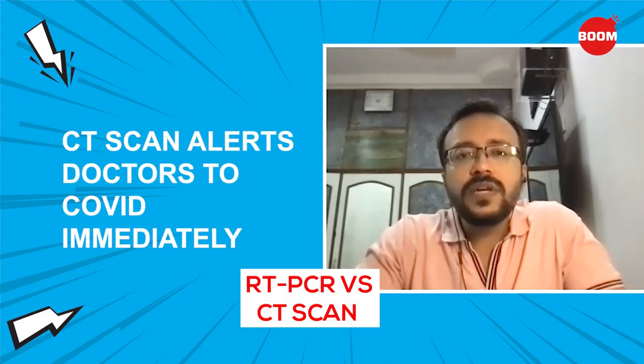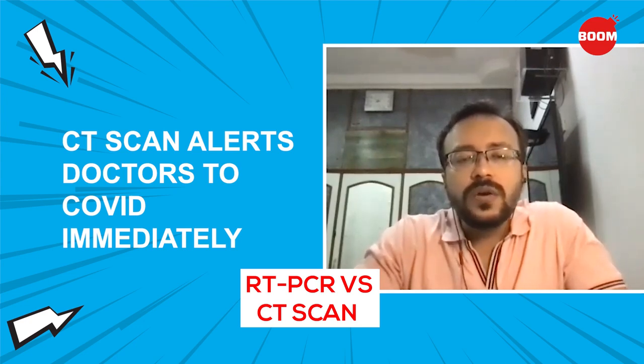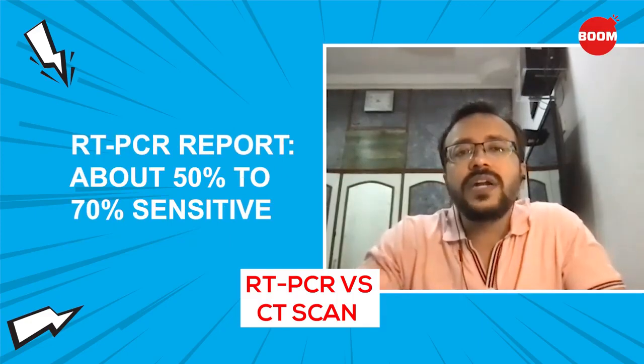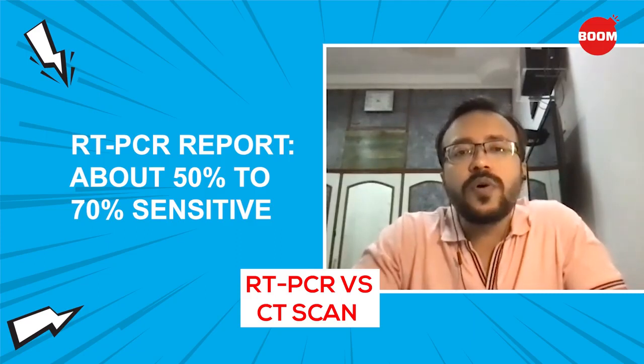A CT scan will tell me whether it looks like COVID or not, because the changes are very, very specific for COVID. The COVID RT-PCR report is only 50 to 70% sensitive. That means if I have 100 COVID patients and I do an RT-PCR in them, only 50 to 70% of the patients would test COVID positive. We'll end up missing 30 to 40% of the patients.